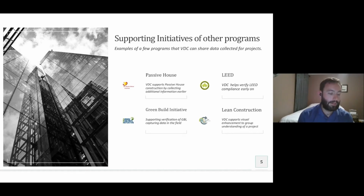LEED, I feel, looks at a variety of sustainable points that VDC can help with. Site development and restoring the habitat can definitely be captured and documented. The commissioning phase is another part where VDC can be tapped into, and that can help with those processes. Your measurement and verification, bringing in laser scans, allows you to do quality checks for things that otherwise could take a long period of time in the field, which can be checked and verified through the use of modeling.